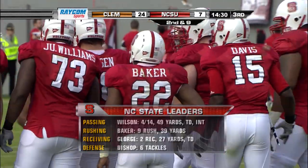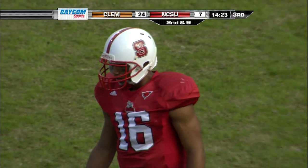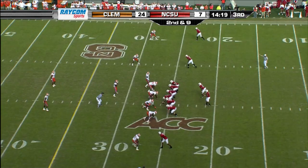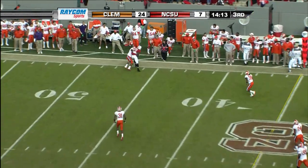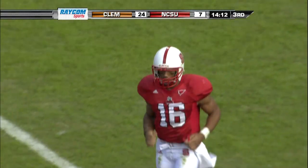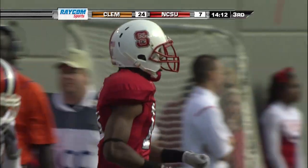This is the worst first half of football that Wilson has had all year. Now, granted, his receivers dropped a couple of passes on him, but he's got to man up. He's got to really take charge of this offense here in the second half. Second down, Wilson rolls, throws the out pattern, and has it complete. So that's a good way to start the second half. Spencer runs out of bounds at the 47-yard line. It's a gain of 21, one down by Gilchrist. And the Wolfpack is rolling.